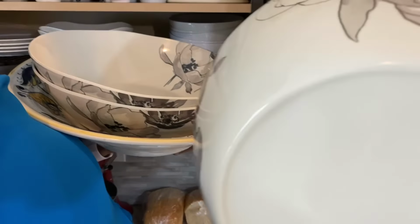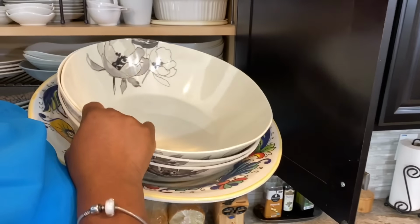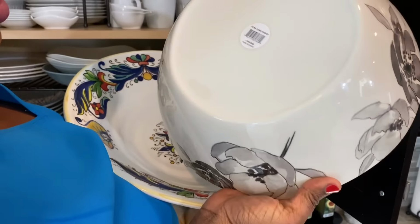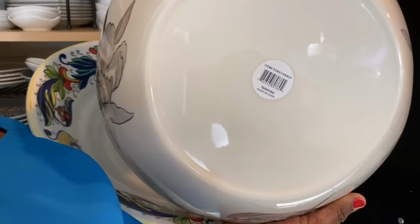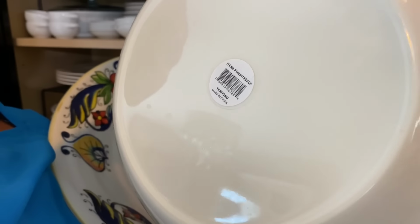These bowls, I grabbed them from Home Goods. I took 4 of them. I broke one. It's plastic, but it's, you know, here's the name of the brand, just in case. So it's the kind of plastic that looks like, you kind of say ceramic. It looks like ceramic, but it's plastic.